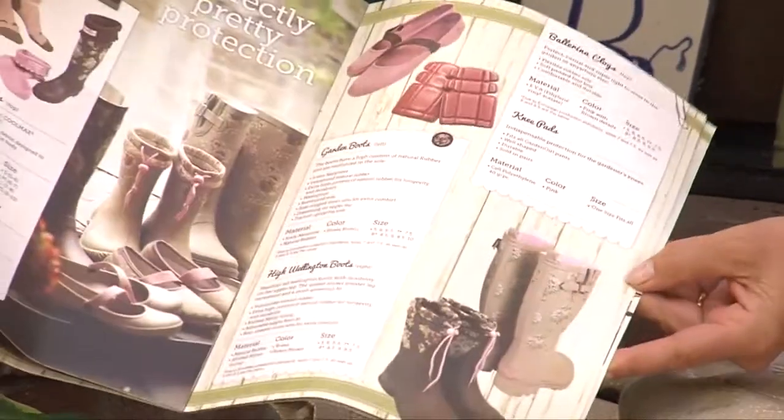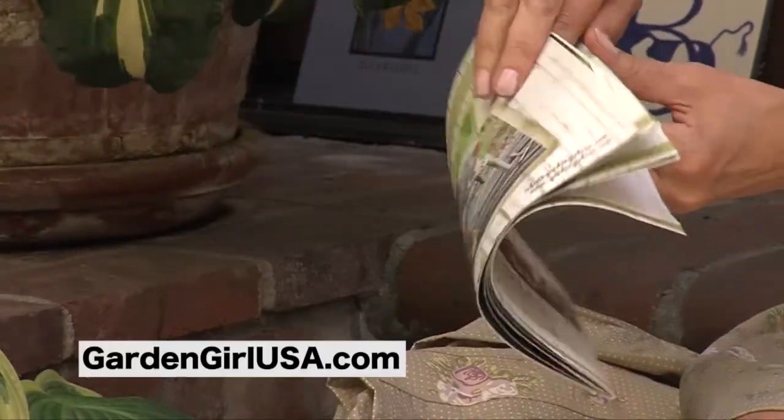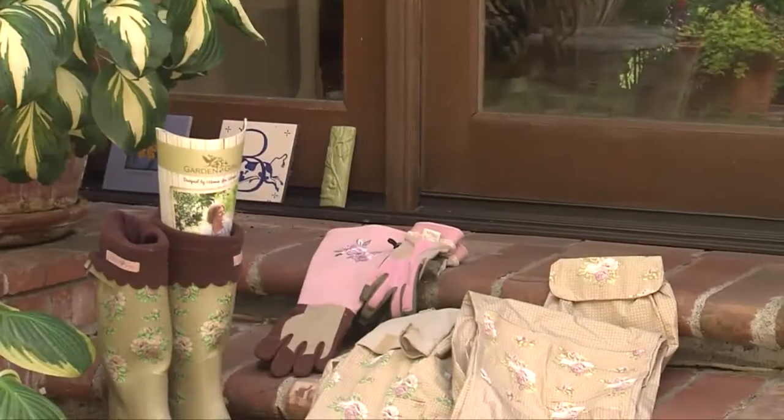And the way to get these clothes, you have to go online because the company is from Europe, from Sweden. It's Garden Girl USA. I think that'd be a romantic gift to give to any gardener, is to give them some really cool clothes to garden in.